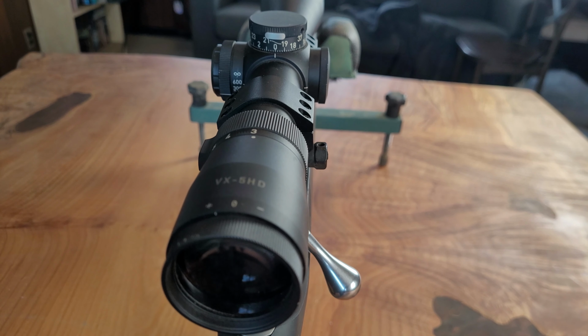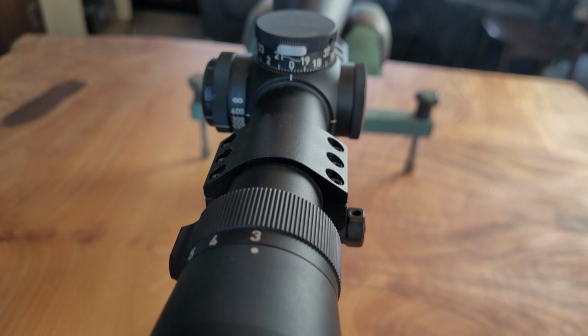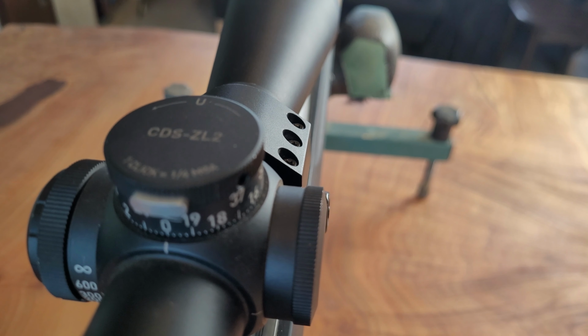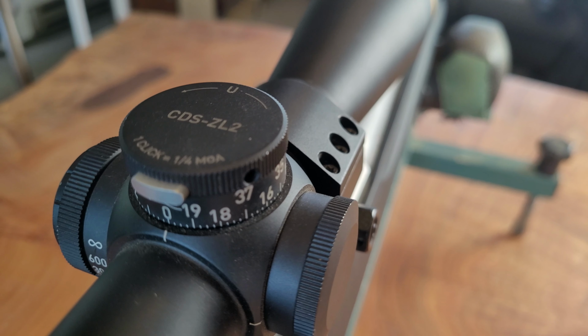3 power on the low end is great when you're moving through thick timber, and I've always felt comfortable taking shots out to 600 or so with 15 power magnification. The eye box is very generous, and I like the tough, durable coating that Leupold applies to their scopes.